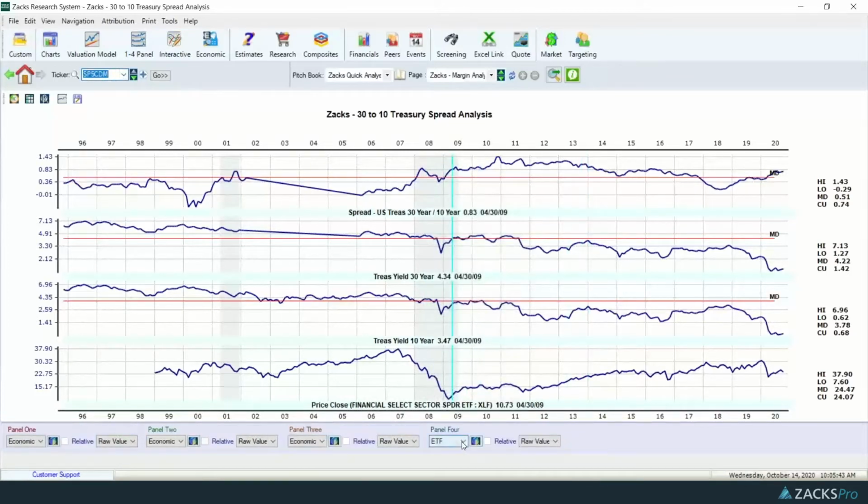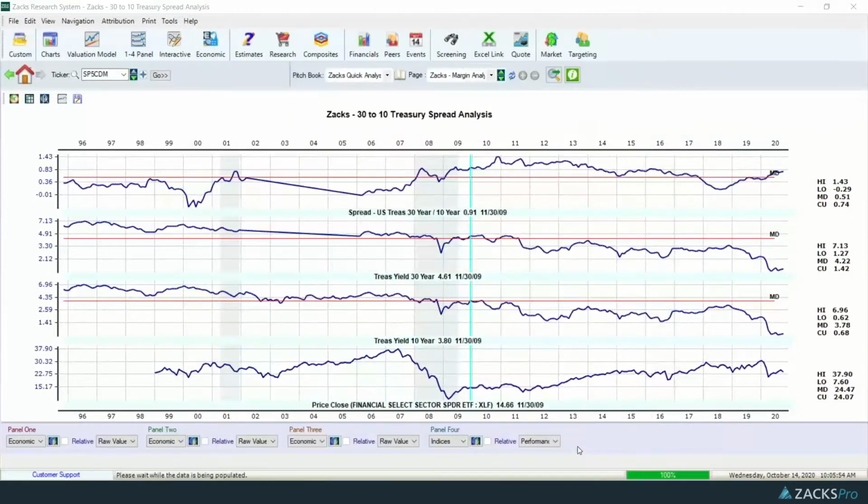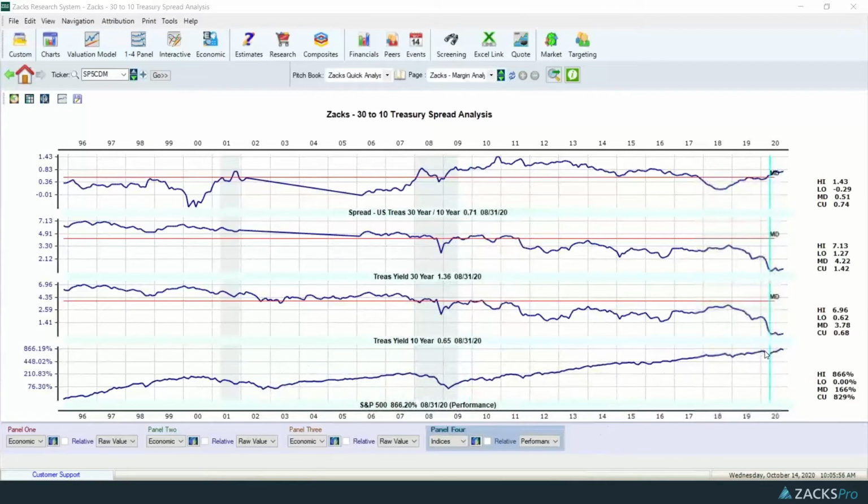Let me see, that's already set up properly. So I already have the XLF in here. What I wanted to show everybody is that by default on your system, I believe this is going to come in with the S&P 500 loaded into it. So it's going to look something like this, which doesn't tell a great story as to what's going on with financials with the 10-year and the 30-year yields collapsing.